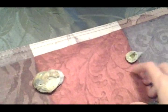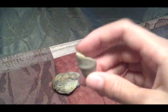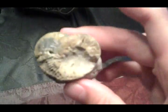You don't see many of these. The whole entire fossils that you usually find are on land. You have to dig for those, but I actually found it in the water, which is pretty cool. And this one I also found in the water. So just a little horn coral.